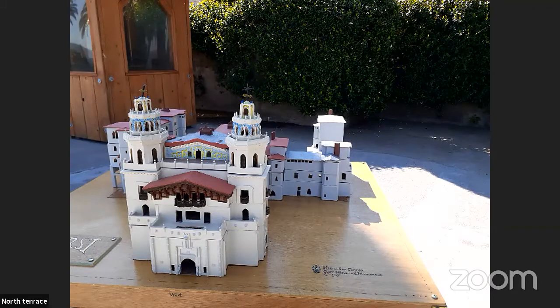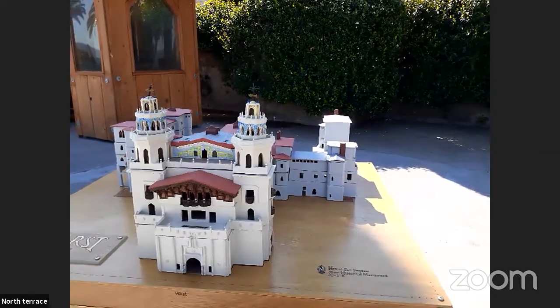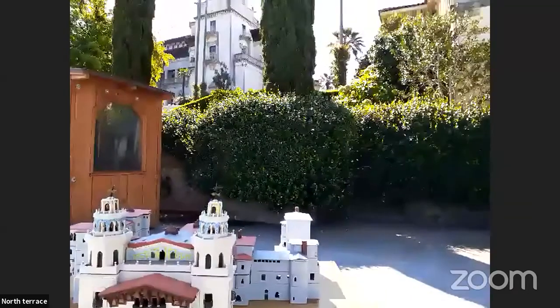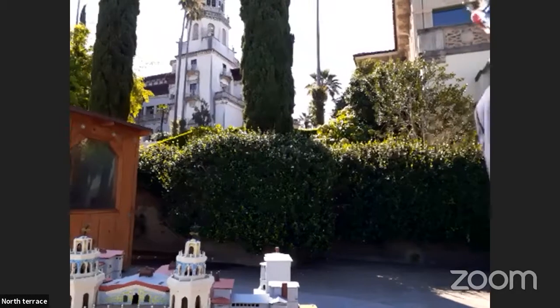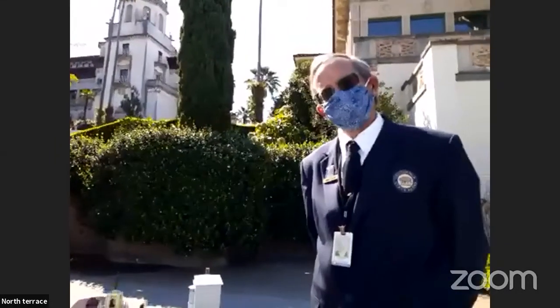Now we love Julia Morgan here, and she had a lot of challenges, not only building Hearst Castle, but also just within her life. It was quite unusual to have a female architect over 100 years ago. Mike, can you tell us a little bit about Julia Morgan?